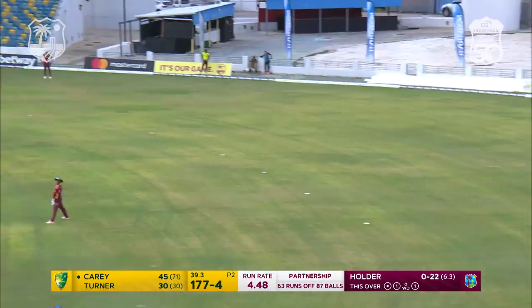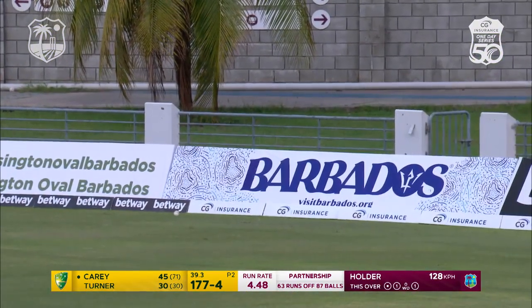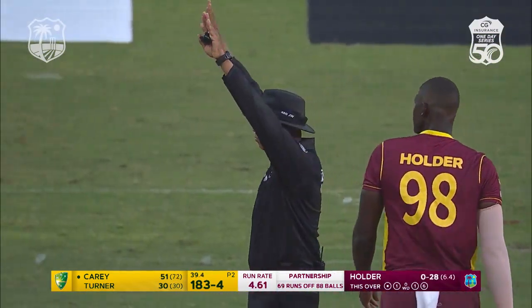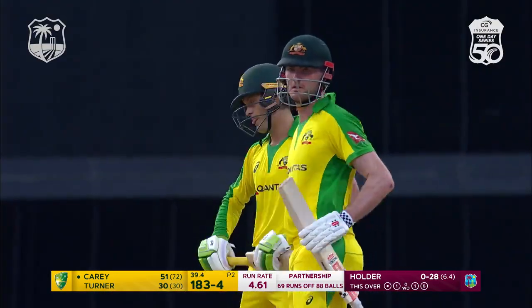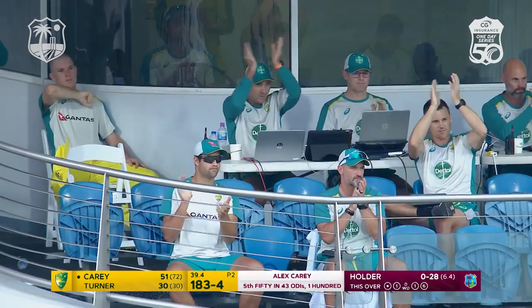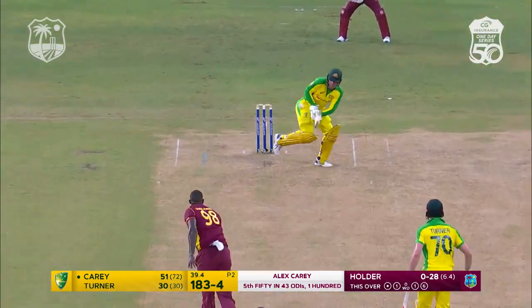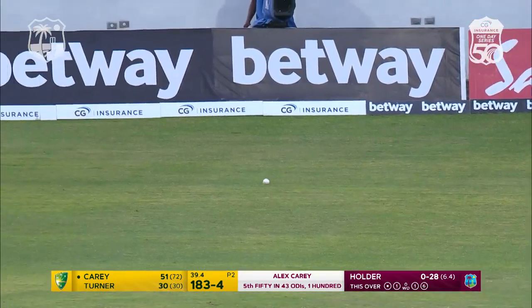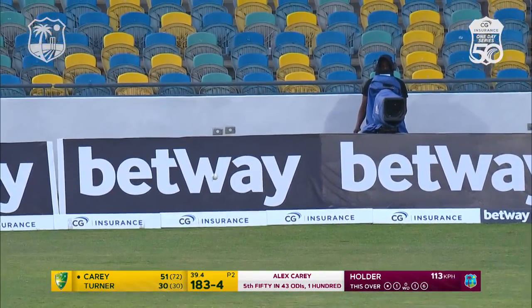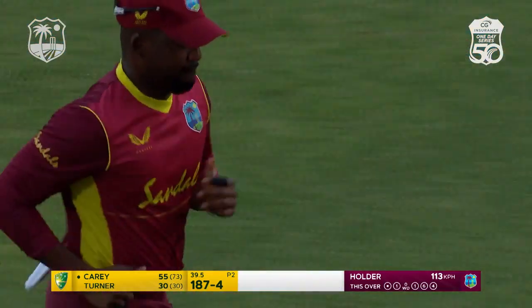That's a good shot. Man up at mid-off. All the way for 6. It's a half century for today's Australian captain, Alex Carey. This will make it feel sweet for him. How good was that? Couldn't get there. 6 and 4 consecutive deliveries, and have they shifted gears now, Australia?